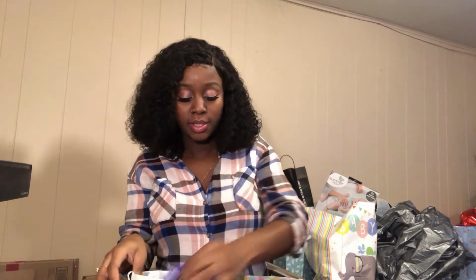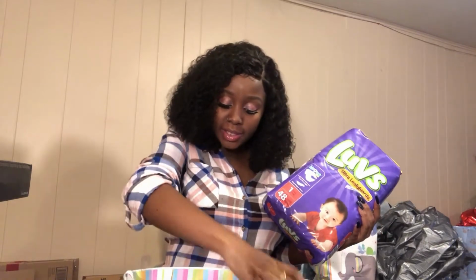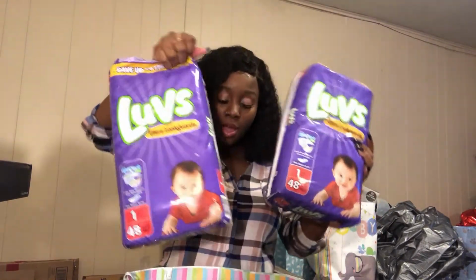We got some Love wipes, and two packs of Pampers. That's another pack of wipes here too. So two packs of Pampers and two more packs of wipes. I got a lot of Pampers, y'all. We're gonna be okay for a minute. Daddy, can you give me that back?